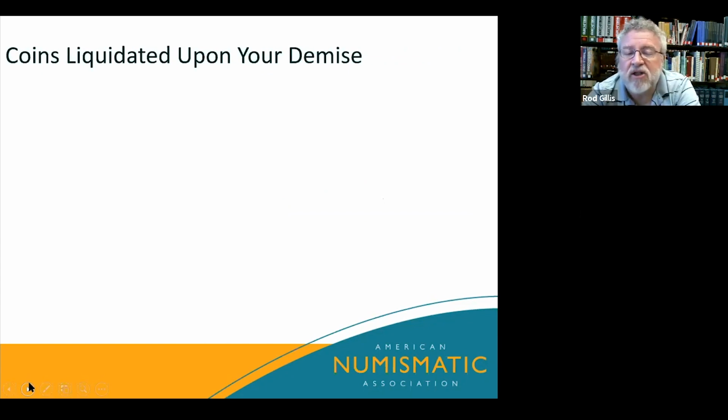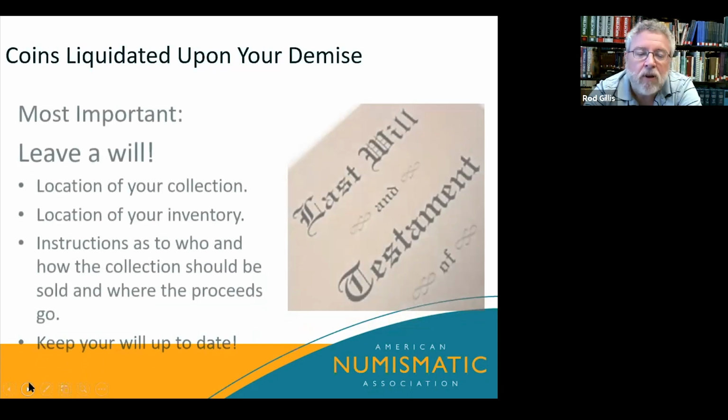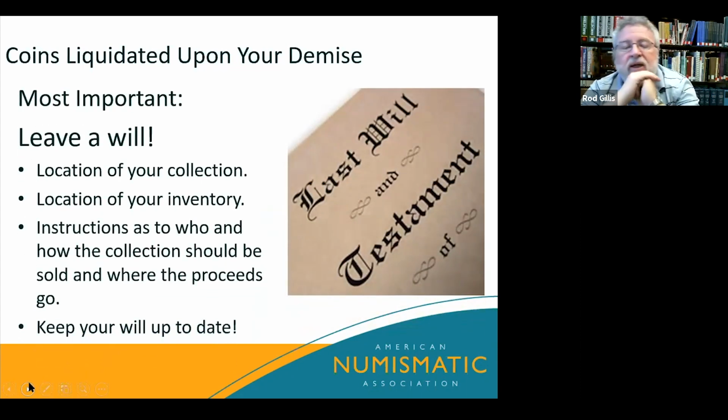All right, let's change now and let's talk about coins liquidated upon your demise. So in this instance, you're not selling the coins at all. You are going to hold on to the coins until you pass away, and your family is going to take care of the collection at that point. Most important thing, make sure that you leave a will.